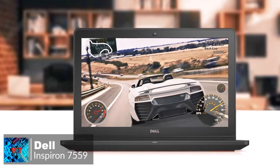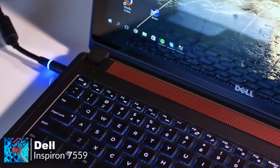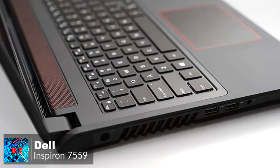At number 2 is the Dell Inspiron 7559 notebook. The Dell Inspiron i7-5509 laptop is undoubtedly one powerful piece of portable computing technology and offers up one of the best notebook processors in the market as a serious performance booster.